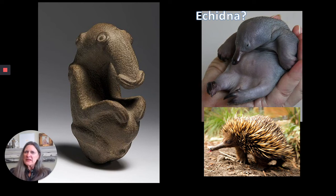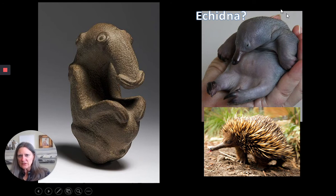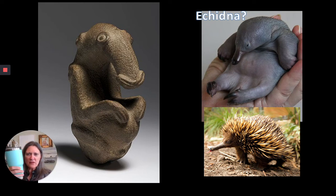Well, that brings up the question of the size of this. And so I'm going to tell you that the size of this work, the Ambum stone, is significantly larger than this little baby echidna over here. The Ambum stone is about the same size as my Yeti here, which is just about 8 inches tall, though it's heavier than my Yeti even when it's full. It's about 4.5 pounds. Wow, now that's pretty hefty, isn't it? Well, so clearly it is an animal.